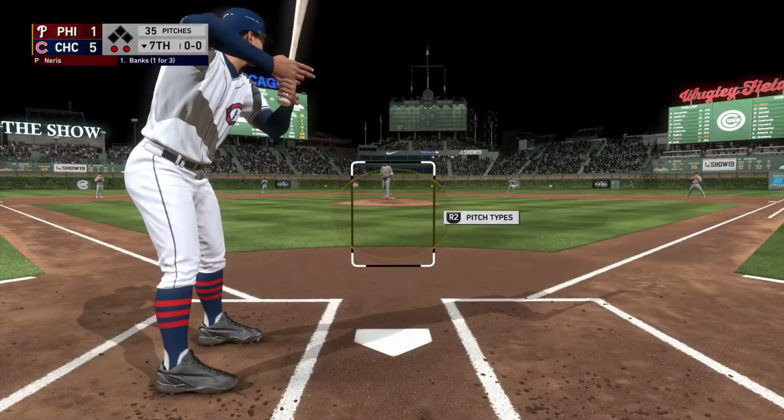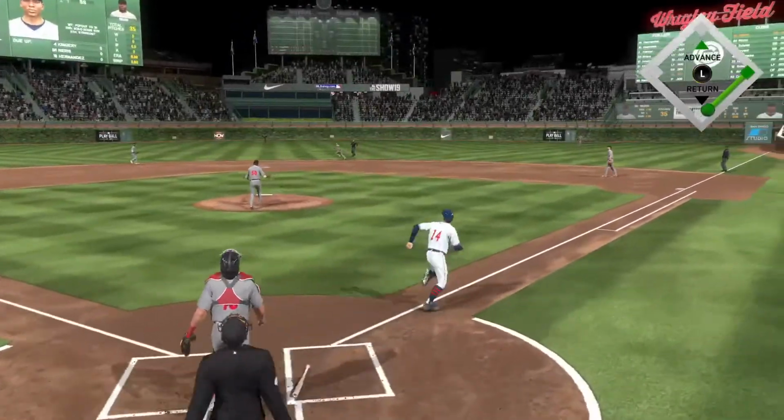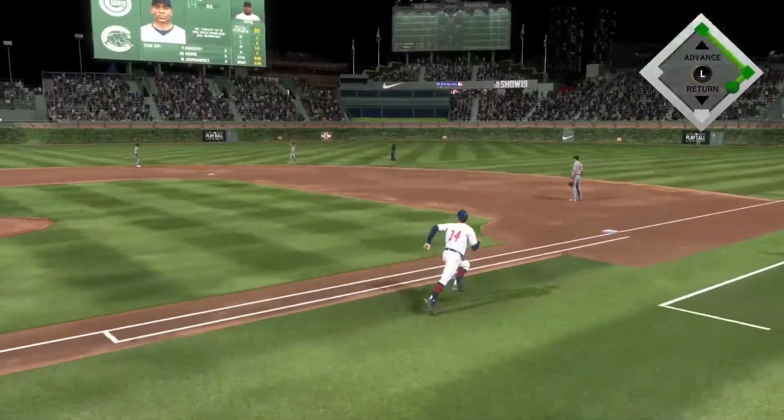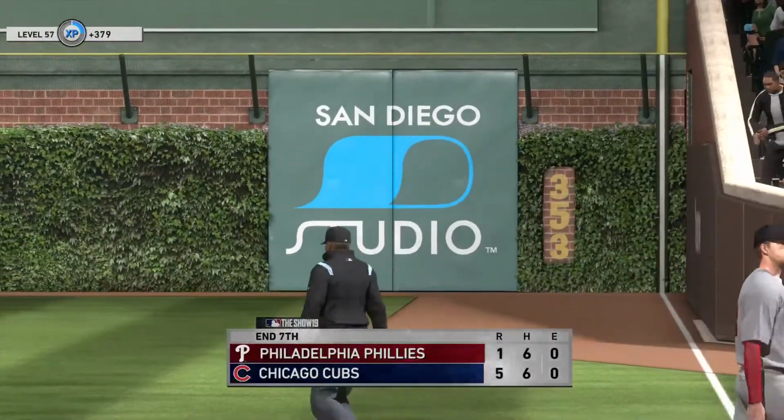Ready for another chance, Ernie Banks. He'll look to bounce back after striking out his last time up. First pitch of the at-bat on its way. Popped straight up. Hernandez over to his right. No trouble with this one, and the inning is over.